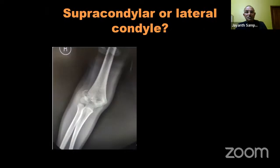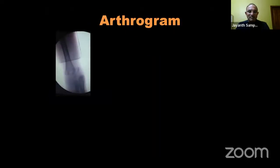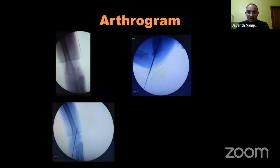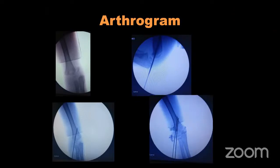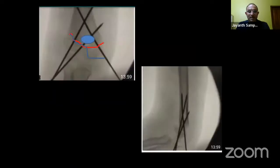So sometimes you have these low supracondylar fractures, which you can confuse with a lateral condyle fracture. And the best thing to do in these situations is to perform an arthrogram, 1 ml of dilute Omnipaque 300 dye into the soft spot of the elbow. It nicely visualizes the trochlea that is otherwise unossified at this age, and one can get a good trajectory of the medial pin, because low supracondylar fractures would benefit from cross pinning.